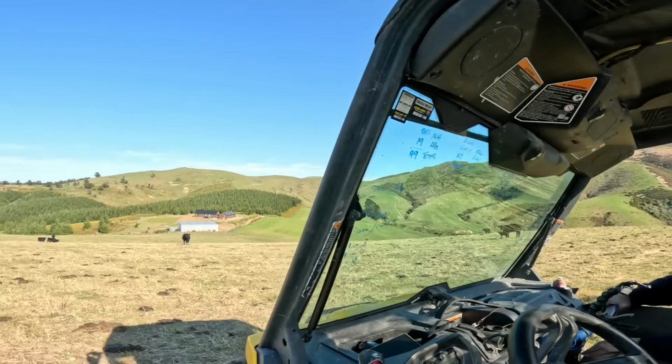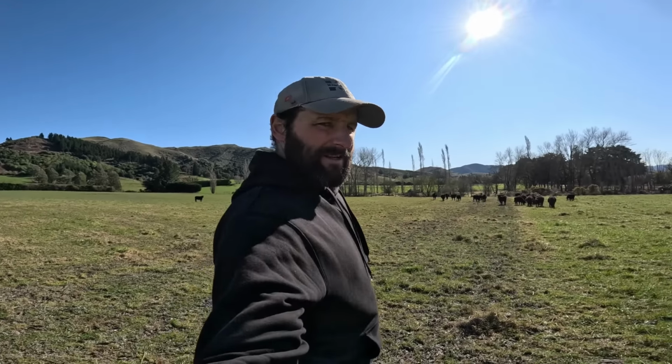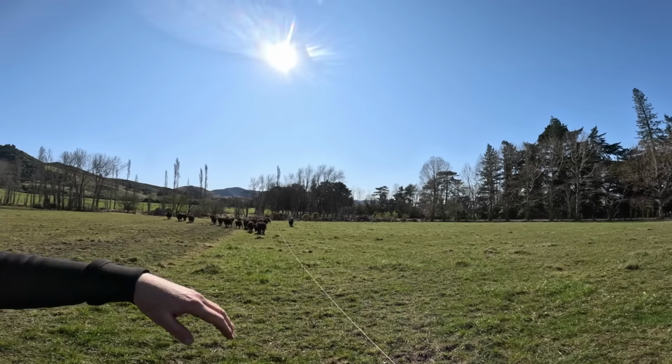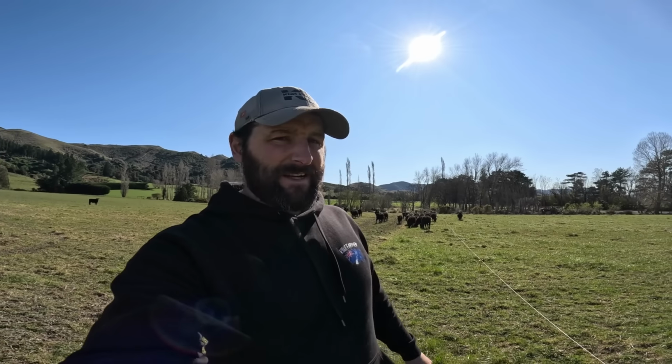Good girls. So these are the heifer calves. They're still wintering away on this paddock. Not much left. They're still getting hay. Yeah, these guys are just ticking along well.